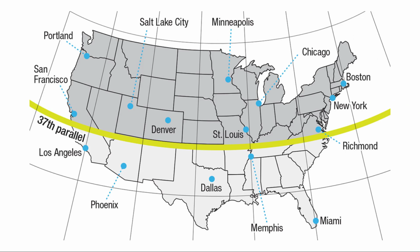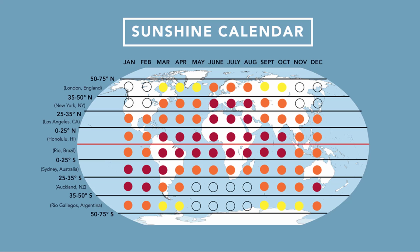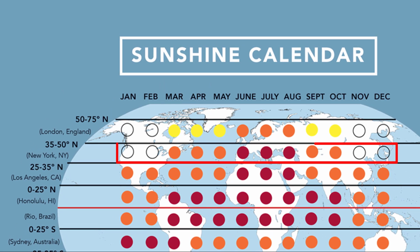We're having this lecture from the Chicagoland area, and so we're north of the 37th parallel. We're even further, which means that we have at least 1 month out of the year where we have no UVB radiation hitting our area. In fact, we actually have 4 months out of the year, and as you can see from this map here, the sunshine calendar, this is looking at the probability of the UVB rays coming in. And if we look here, we're between the 37th and 50th parallel. We have the months of January, February, November, and December where there's no UVB radiation hitting.